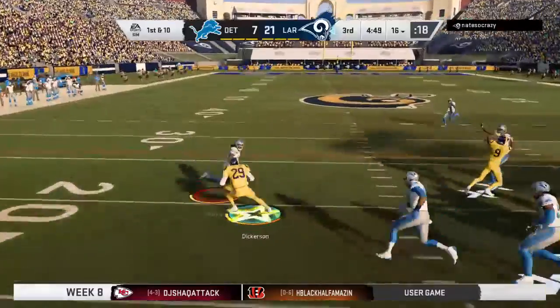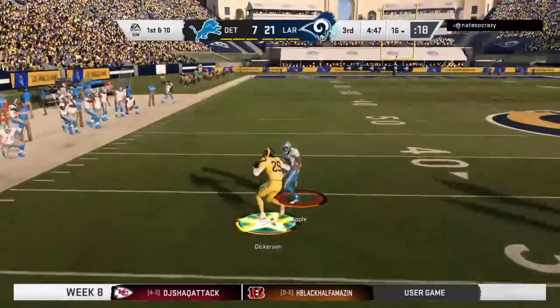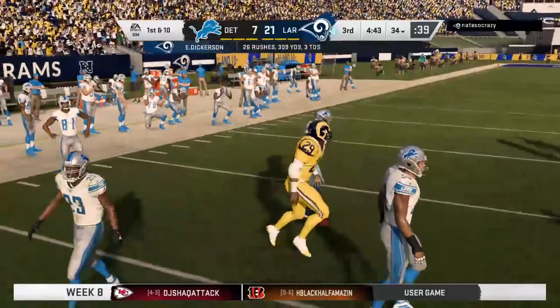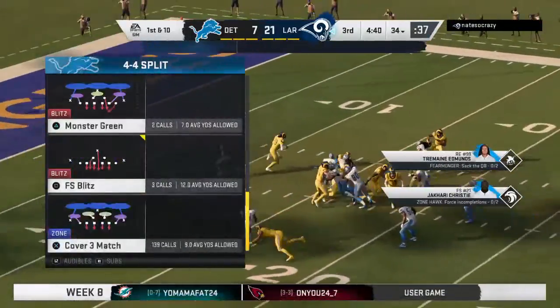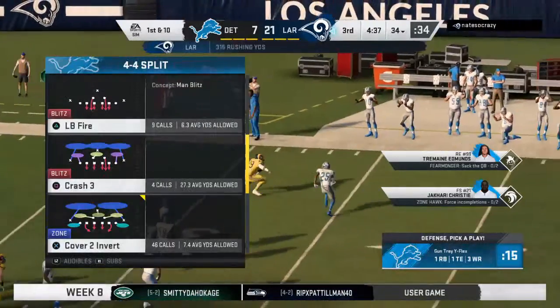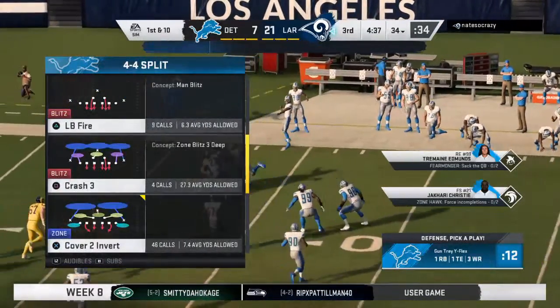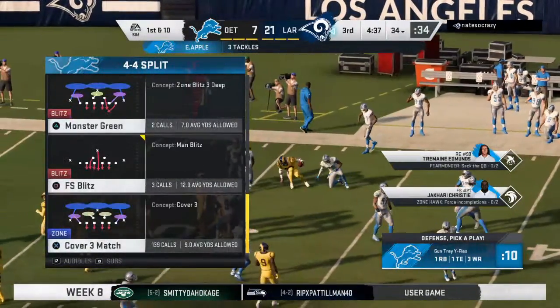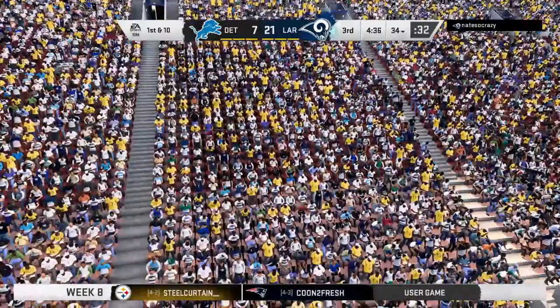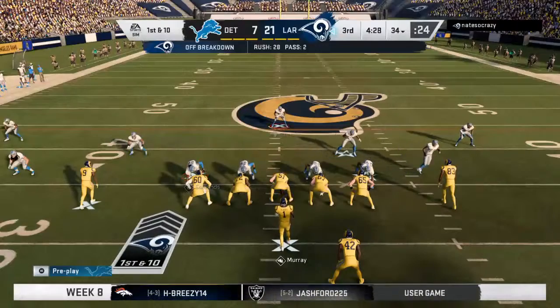Now a handoff here to his running back. Again, he finds an opening. And finally brought down at the 34-yard line. It'll be a first down for the Rams there on a pickup of 18. Now this is an example of breaking down a defense, because on a lot of these runs, he's getting past the point of attack, and guess what he's doing? Forcing the secondary guys to have to make a lot of tackles. From the 34 now, here's 1st and 10.